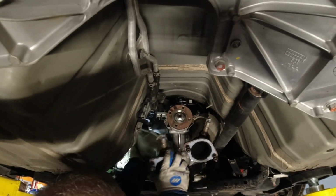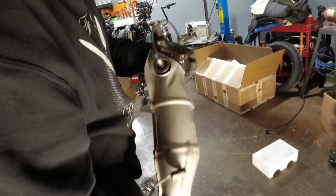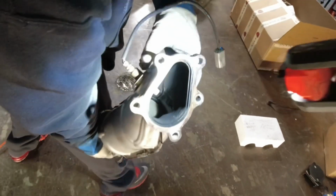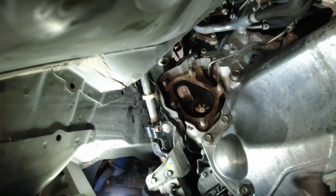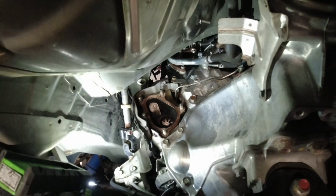Lit a little bit. Giant catalytic converter. Nothing but the turbine right there, straight right off the turbo. It's kind of a cool design.